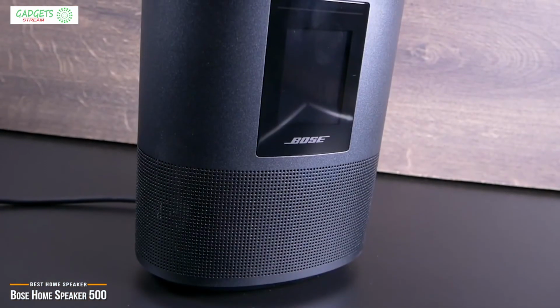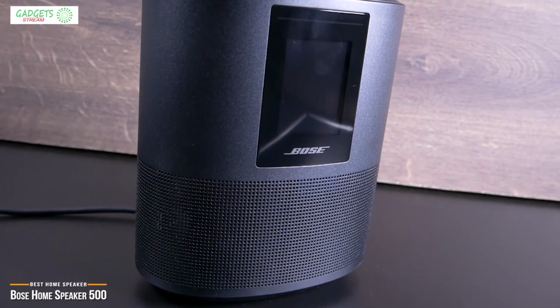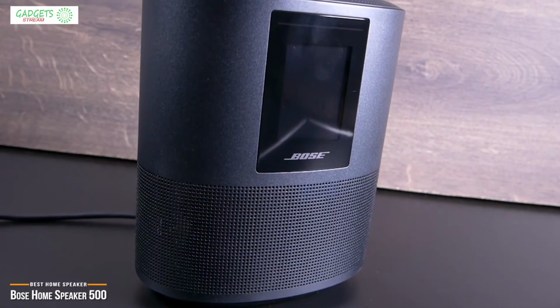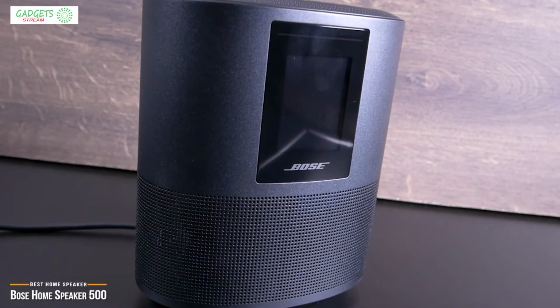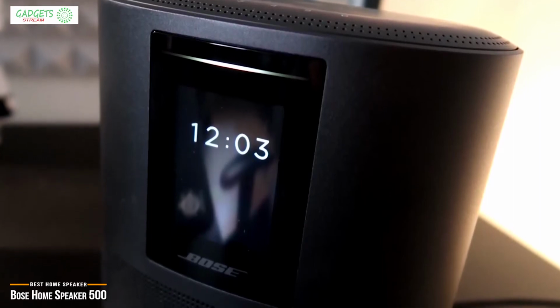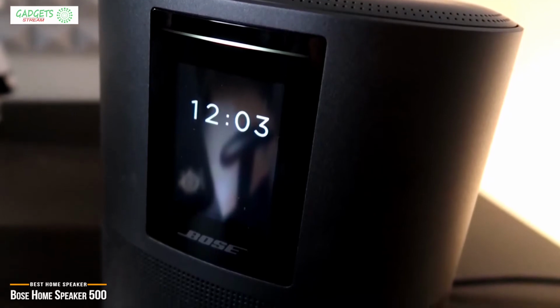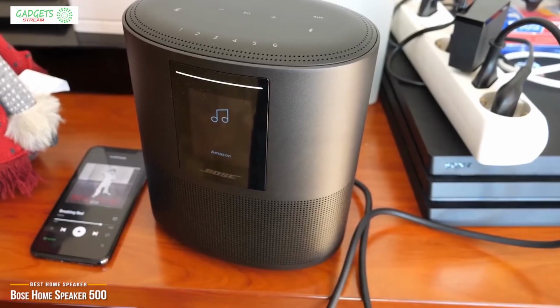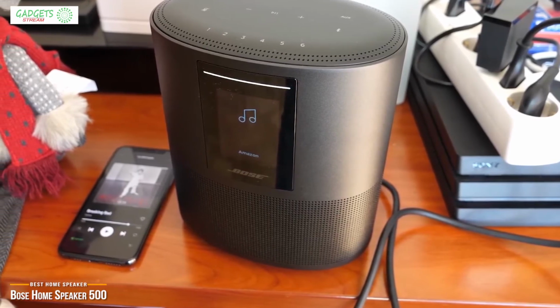The full soundscape will immerse your room in music, and thanks to voice assistant control, you've got limitless options for what you want to hear. If you're looking for a perfect Bose home speaker, the Home Speaker 500 will give you 360 degrees of rich immersive Bose sound, no matter what you are in the mood for. With Bose's pioneering audio technology on board, this is a smart speaker fit even for discerning audiophiles.